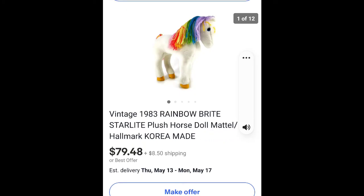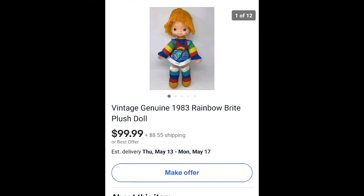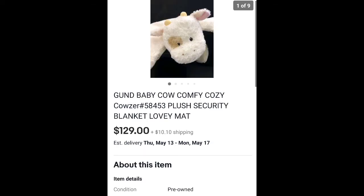This is some Rainbow Bright plushes. I actually have this one to list as well that I picked up at Salvation Army for a dollar. That one sold for $79. This Rainbow Bright sold for $99 plus shipping. I got this myself on Shop Goodwill recently for like $8.